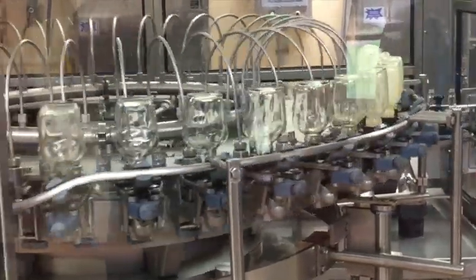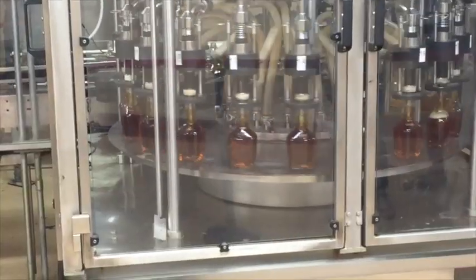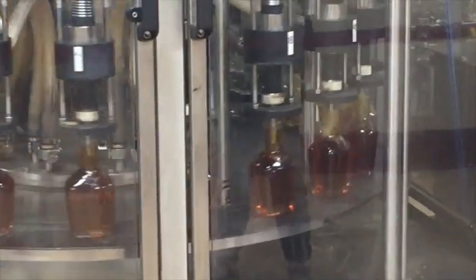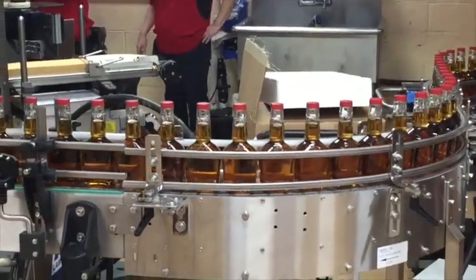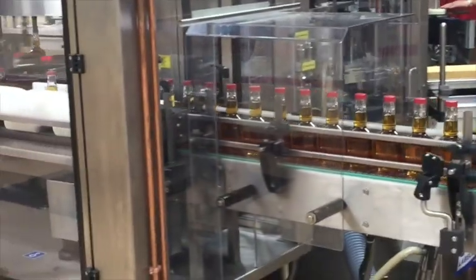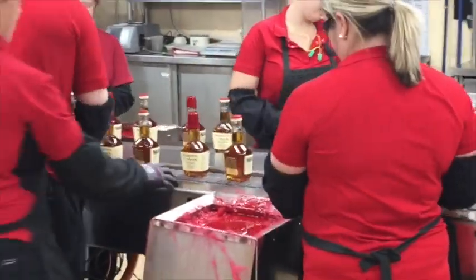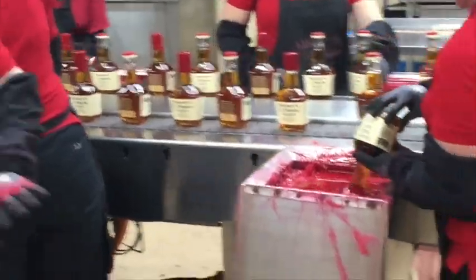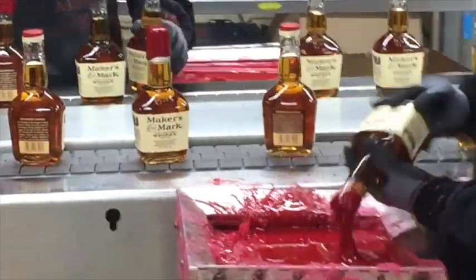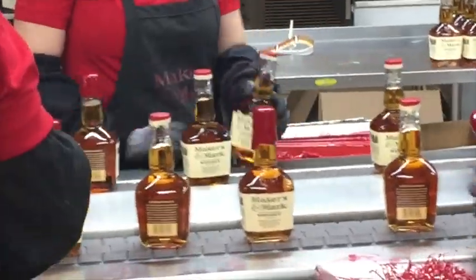Here's the automatic washing machine for the bottles before they're filled. And here's the automatic filling of the bottles. And after they're capped, they go down the conveyor belt towards the dipping process. Labels are already put on, and the dippers work about 20 minutes each before they take a break. They dip, swirl into 350 degree Fahrenheit red wax. They do each other bottle, while the next dipper on the line does the other bottle.